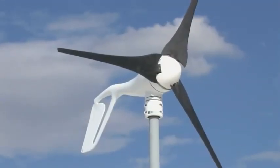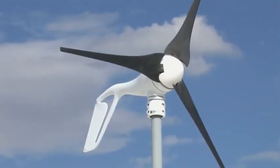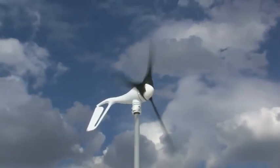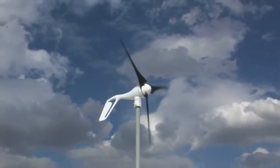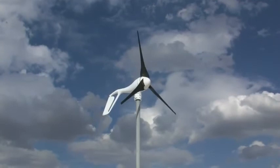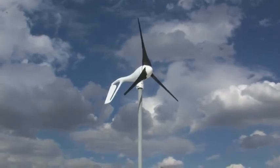Wind has a tendency to be more turbulent near the earth, near the ground, so you want to get away where the wind is a little bit better, a little bit more stable. So you might use this to power a water pump, to pump water to cattle, or you might put it on a cabin in Cloudcroft. Any of those kind of uses are very common.